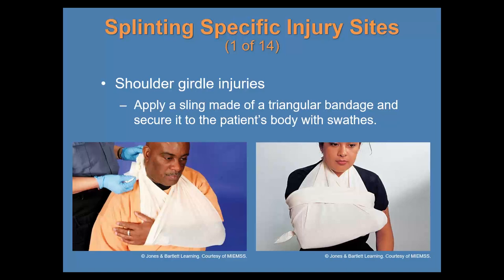So I mentioned the sling and swath the other day in trauma, or bandaging. Shoulder injuries are very painful. If you ever have one, you understand that. On the left would be the sling, and the right picture would be the sling and swath combo. The sling helps to support the arm. The swath helps to keep the arm from moving back and forth, away from the body.